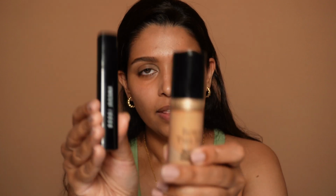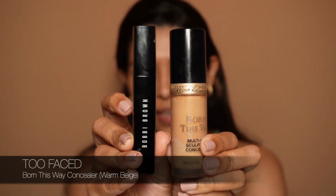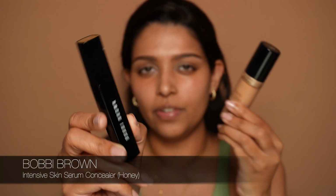If you watch that Kulfi concealer video of mine, I'm in love with that concealer, but I feel like I just use that so much and all my other concealers are just sitting in my drawers. So today, I'm gonna mix these two. The Born This Way, and this is the Intensive Skin Serum Concealer from Bobbi Brown. This thing sets so fast, and that's why I feel like I need a medium in which it won't set. It sets so fast it almost stains your skin and it does not budge after that.